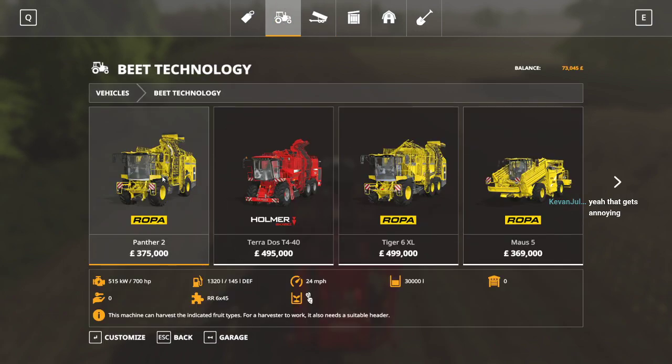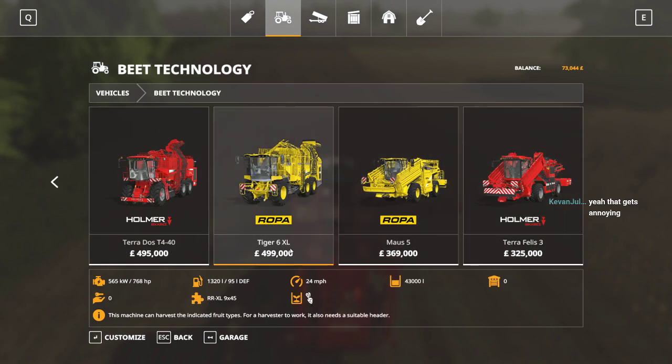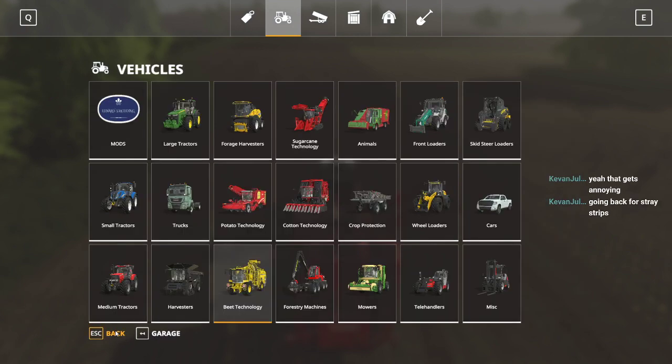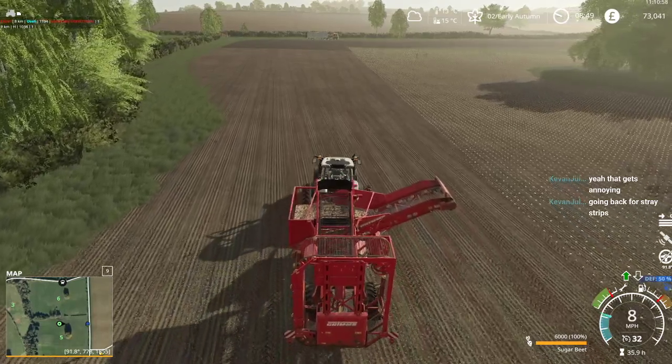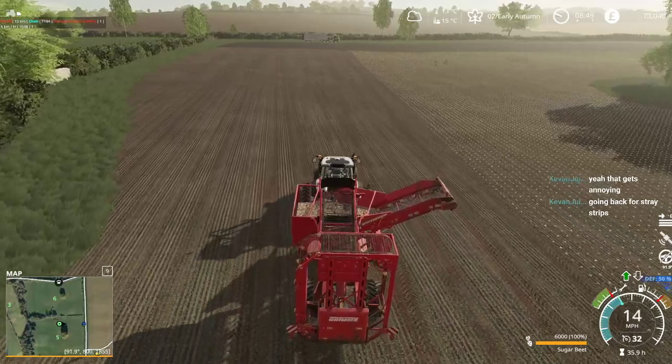Yeah. Beet harvesters. So yeah, you've got the T440. There's a T430 mod, and that gives you a high-speed 6-meter harvest header, or a 9 or a 12 at slow speeds.